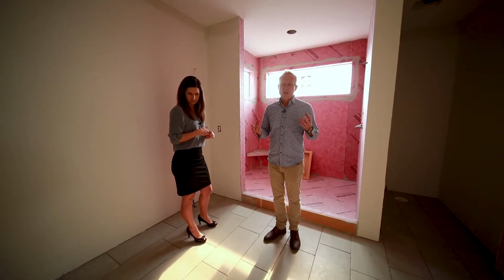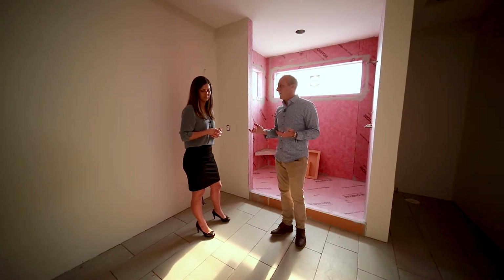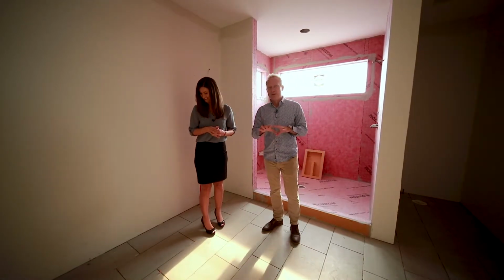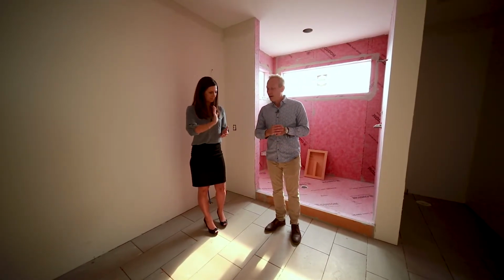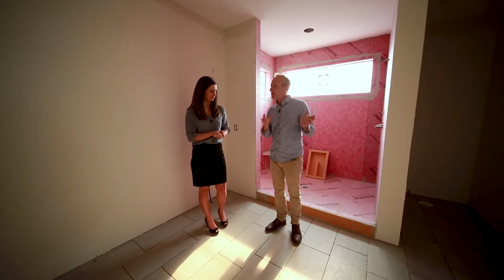Partly because grout has this way. If you live in a house for a year, you know that your grout gets dirty. Contractors are not particularly the cleanest people in the world, so we want to make sure that it's perfect when our folks move in. So we won't really do that until not last, but almost last.